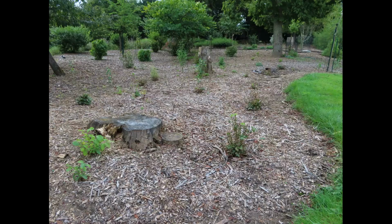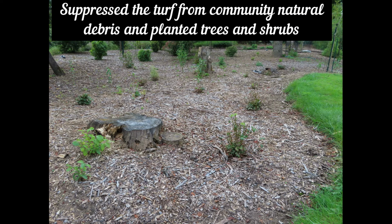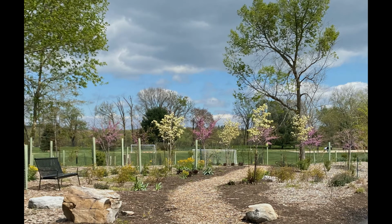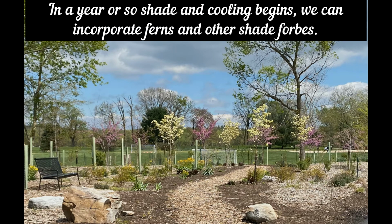Today, we've transformed it. We've suppressed the turf. We did not strip it out or spray it. We just smothered it with community leaves, community shavings, community chips from trees that came down in the community. So we've continued to do that. And we've planted in trees and shrubs. We had some big ashes come down, so that's changed the trajectory of planting the forbs and the grasses and the ferns, because we need a bit more shade now. So we're going to bump up some of those plantings. And I think in another year or so, we'll have enough shade to really start to get in some ferns and some of those other forbs that need cover and a little bit of cooling from the sun. So you'll see that transition.